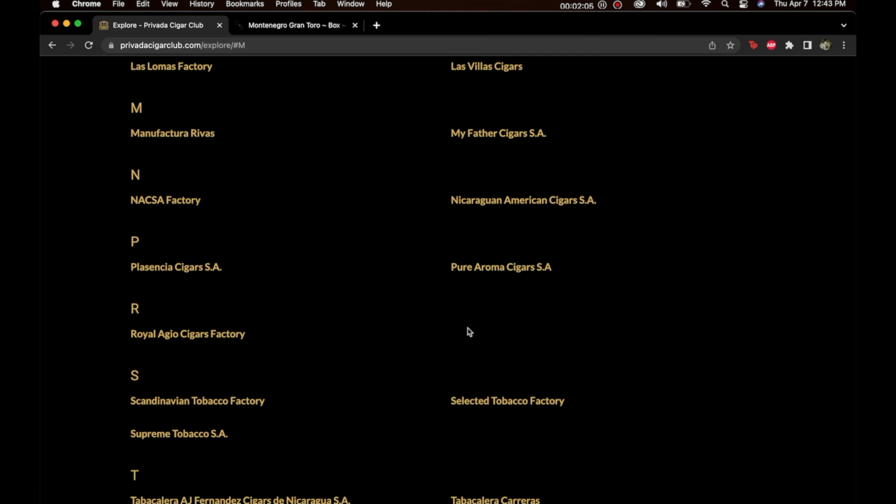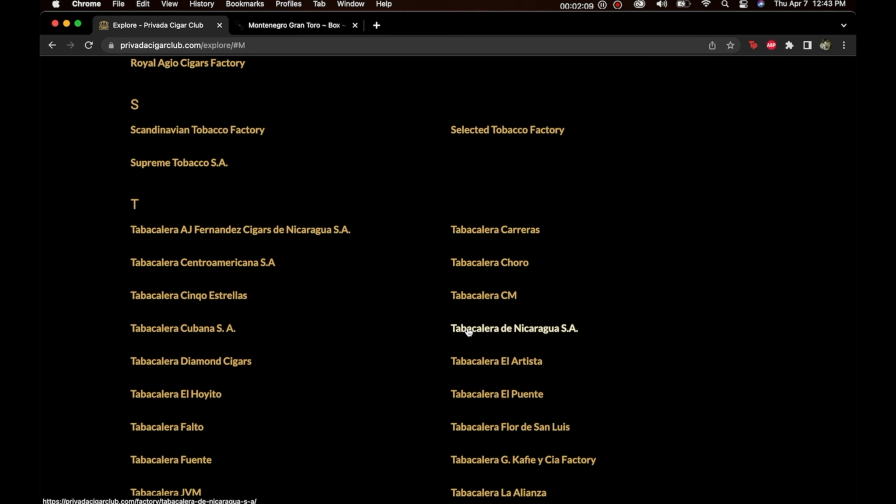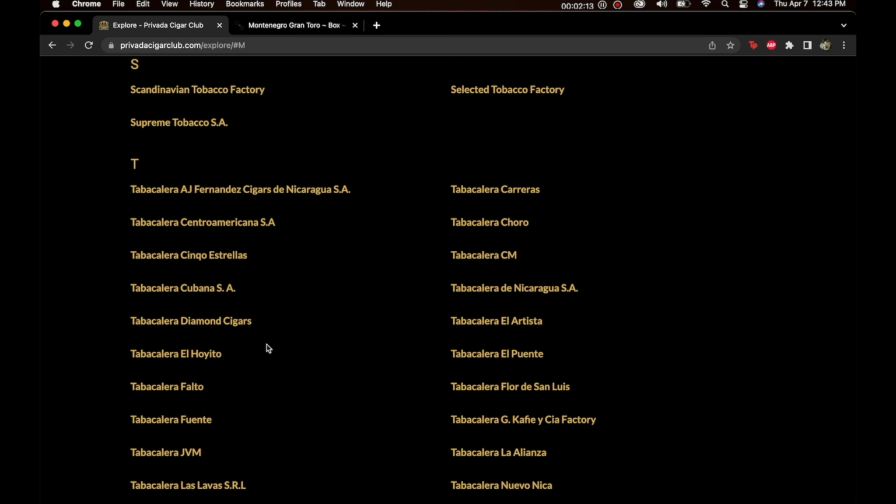Now, there are a bunch of Tabacaleras, though. Let's see if they're in there. Tabacalera Montenegro. I don't believe it's in here, okay?